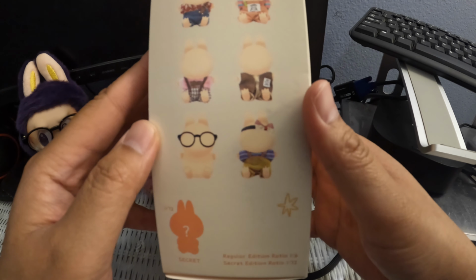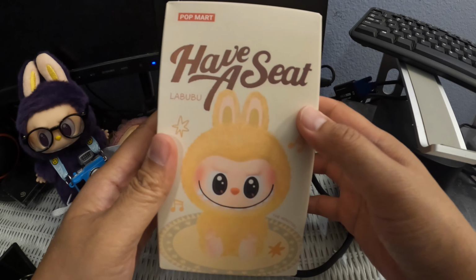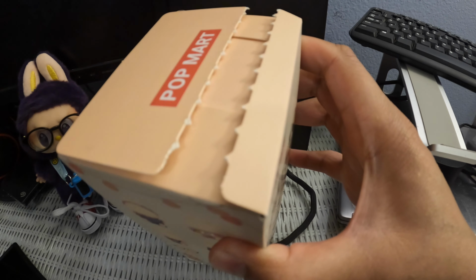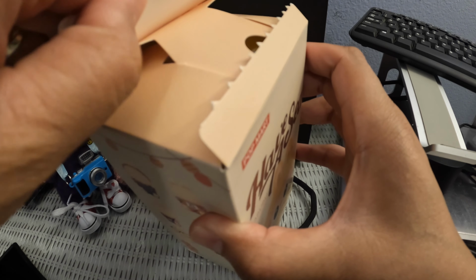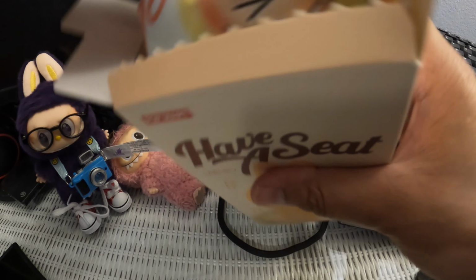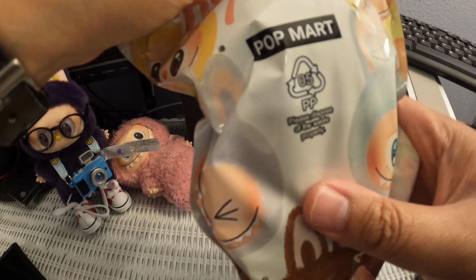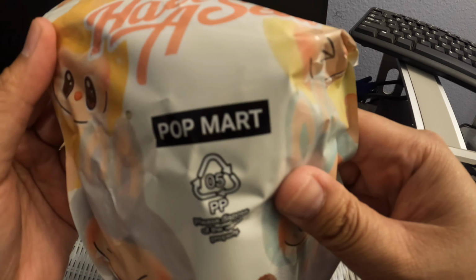I didn't even know they came with clothes. All right, let's find out who we got. And of course, it's going to be a fake. Oh, no red tag on this one. Oh, gonna be very interesting. So they do come in bags like this. Oh, it feels heavy. Let's see, is there anything special about these?